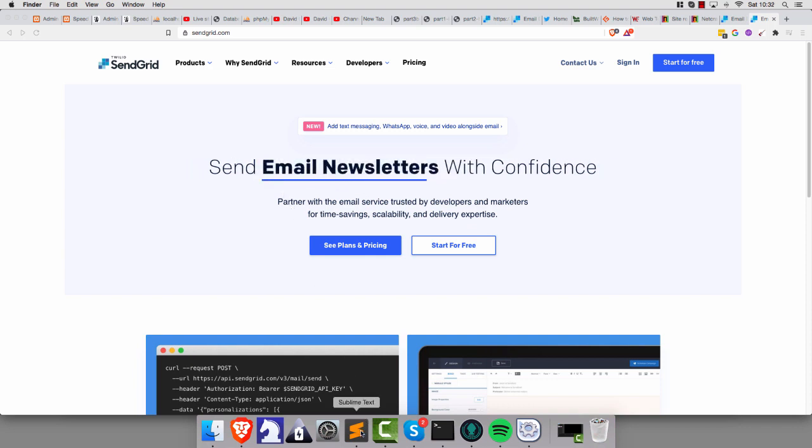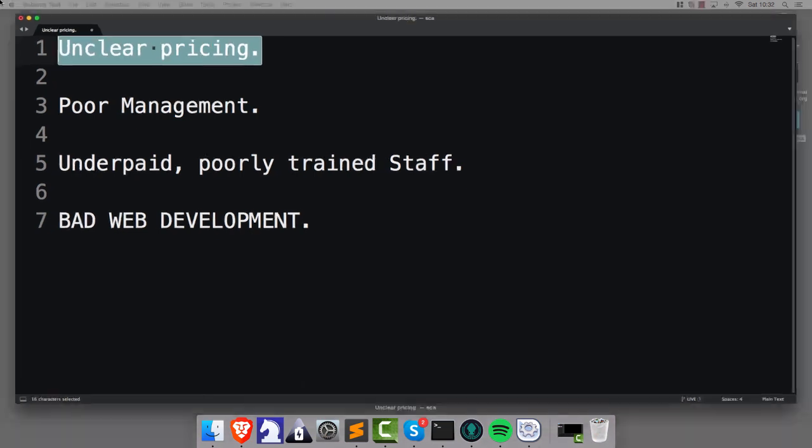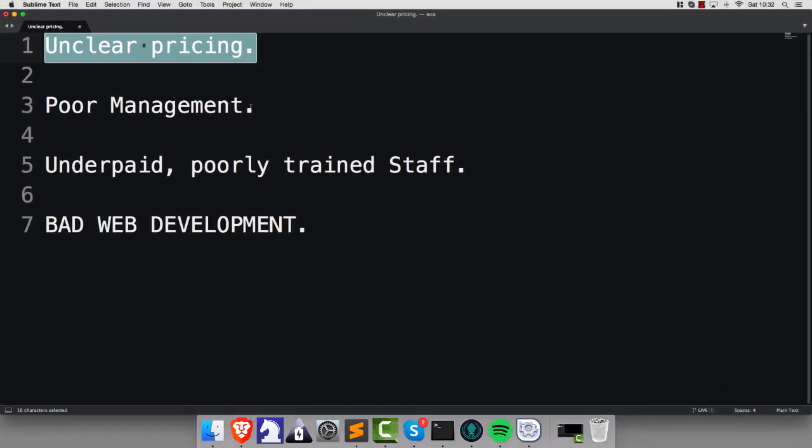Unfortunately, and kind of to my astonishment, SendGrid is not usable. It's not usable because of unclear pricing, and that's being charitable with my language, poor management, underpaid, poorly trained staff, and most of all, bad web development.